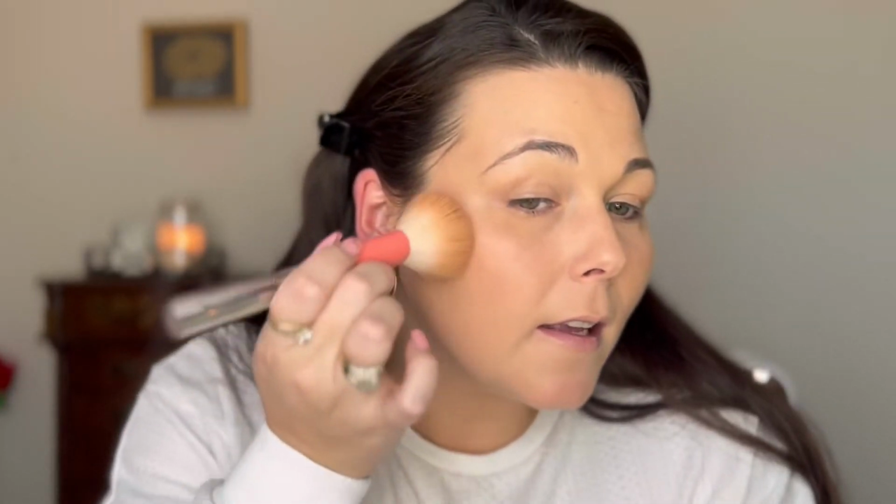On a day that you don't feel like doing the whole nine yards, I can see where this would be like a quick, easy 5 to 10 minute look. So I'm going to use my Physician's Formula Butter Bronzer. I like this bronzer because it is a very light bronzer. I think it's a really nice color. It just bronzes your skin up. You're not going to look muddy or anything from this bronzer.